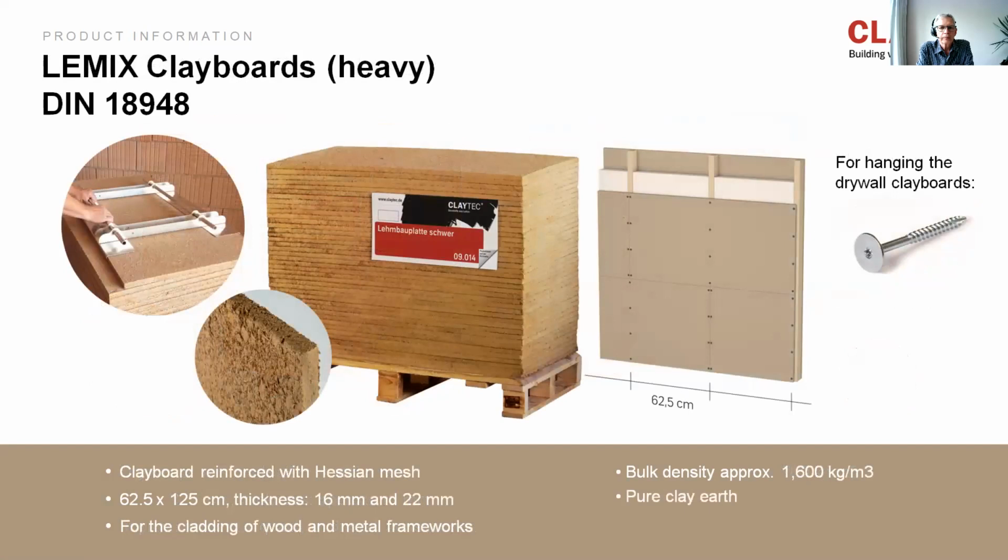We have the same in a heavy way with a density of, yes, it's 1,600, maybe more realistically, in reality it's 1,500. It's a heavy board with which you can bring very much clay into the room for the room climate, and for the heat storage in summer.